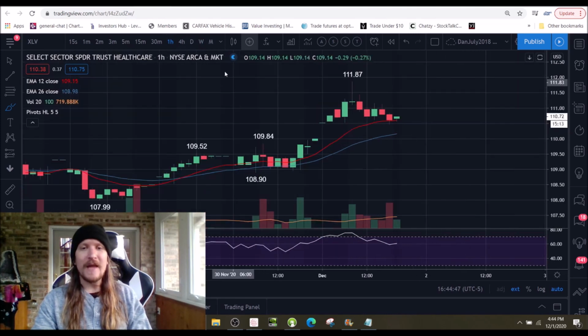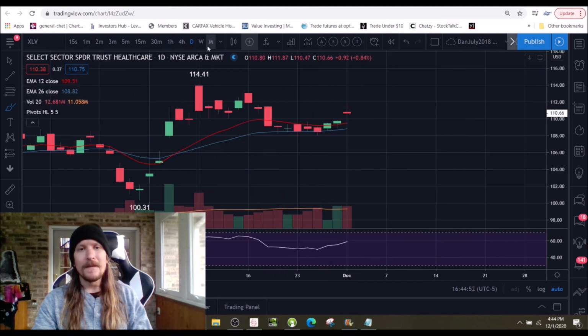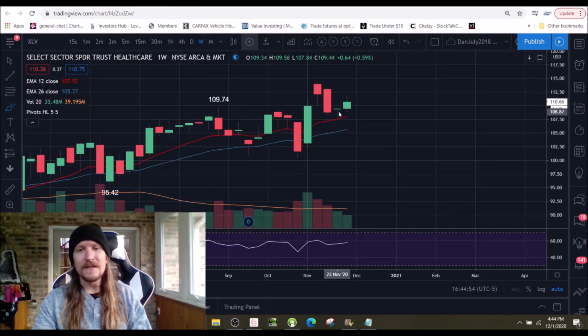And no red flags on that hourly consolidation that took place most of the day. That weekly level is now our line in the sand. Weekly higher low of 107.84.